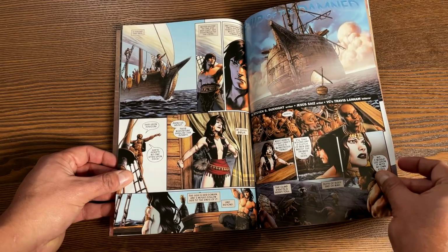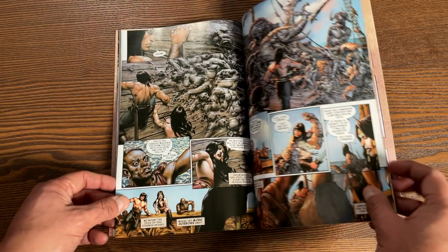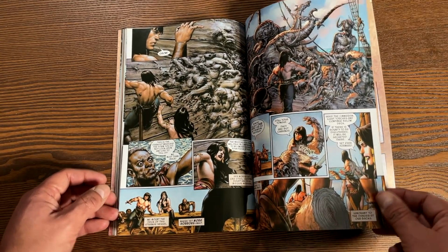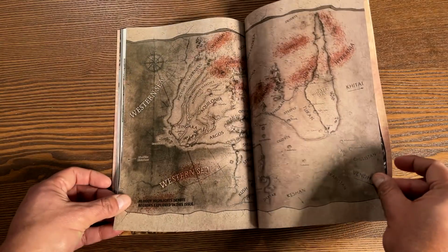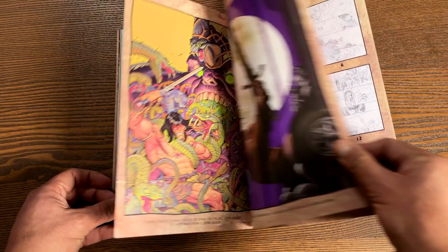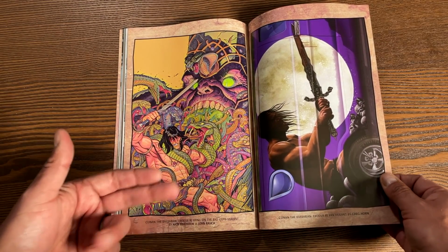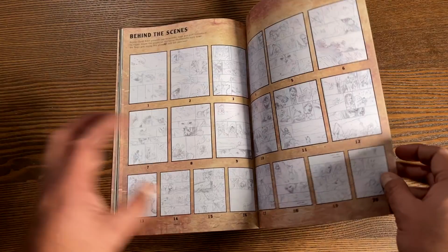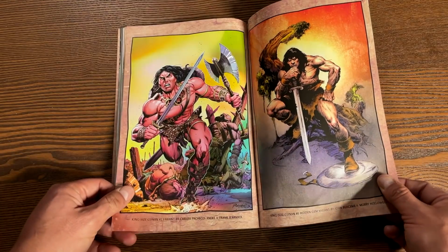I honestly forgot about this story right here. This is drawn by Jesus Saiz, and it's a story with Belit, who's one of my favorite characters. I fell in love with that woman. Now, in the back is where I was trying to go. So we have maps. I love when they include maps. We have variant covers. And then here's a guy I wish would draw more internal stuff. I really miss his artwork, and that's Nick Bradshaw. He's drawn a lot of covers, a lot of variants, but I haven't seen him do internal stuff.